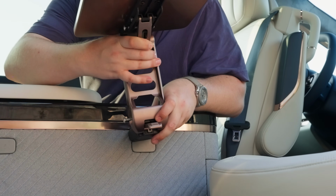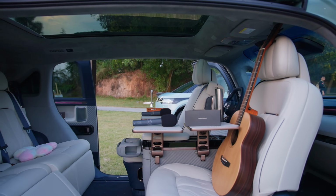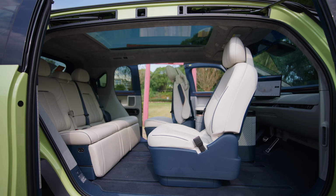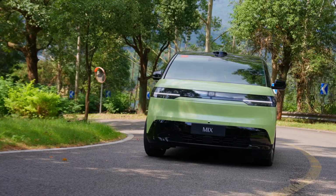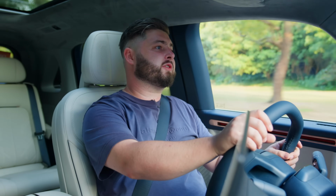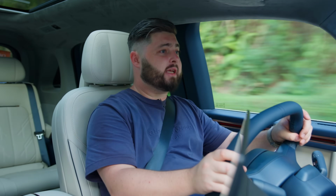But at the end of the day, this car is about its features and functionality as an MPV, these kind of unique modes with the chairs moving and whatnot. It's not for driving, but it's not the most boring car that I've ever driven. In terms of comfort, yeah, it's comfortable. Definitely can't complain. It soaks up the lumps and bumps. It's quiet in here. It's double pane glass in the front, but only single pane in the second row. But generally a comfortable interior, comfortable seats.